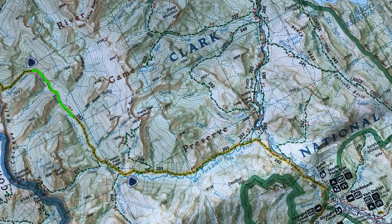Okay. So a little bit easier day today. It's pretty much all downhill, probably quite gradual. I think we have about 11 miles, and we'll make camp, and then we'll have a short day tomorrow heading out.